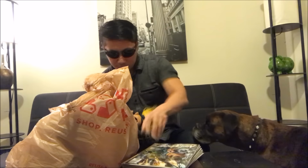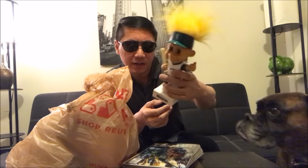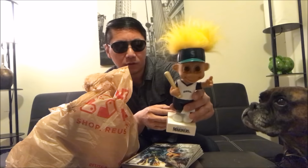And I even bought one of these Mariners troll bobbleheads, I think it dates back to 1997 or something like that when it was popular. So what I typically do with these hauls is I buy collectibles, mainly comics, but sometimes I find some collectible figurines and stuff like that, and I put them in my eBay store to sell. Make sure you check me out on my eBay channel, alright?